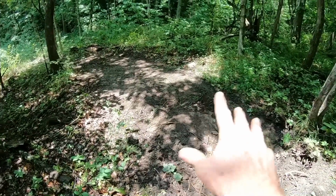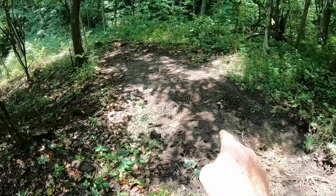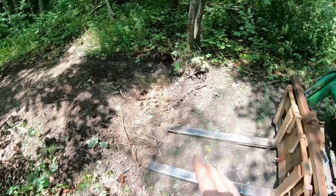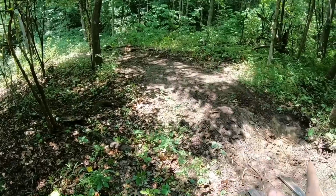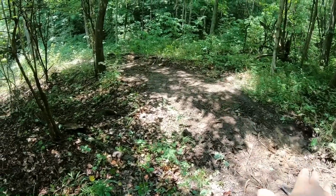There's one more rock. Well, there's a lot of rocks, but there's one more rock. There's one right there. I want to get that out of the way. We'll go get the bucket when we're done and try to shove some dirt through all this. But I gotta get that rock in the middle out of the way so I can accomplish that.